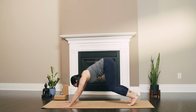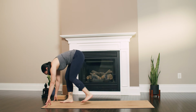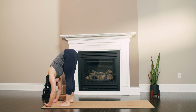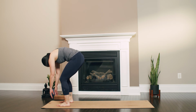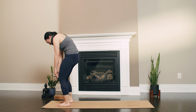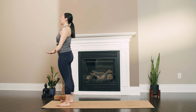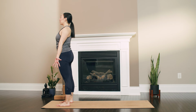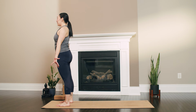On your exhale, travel to the top of your mat. Lots of little steps, maybe 2 big steps, maybe a hop. Folding forward. Bend into your knees, drop your hips heavy, and roll yourself all the way up, coming to stand tall. Mountain pose, Tadasana. Feeling all 4 corners of your feet into the floor, rooting down.